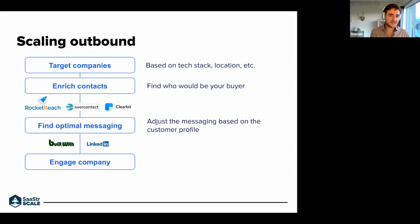What we found is that when we are able to identify that a champion moved to a prospect, so somebody was using the product, happy with the product, it's time to reach out to them and say, hey, you loved Gorgias in your previous company, let's make sure you keep loving it at your next company. And so that also works pretty well. And then you engage with the company.